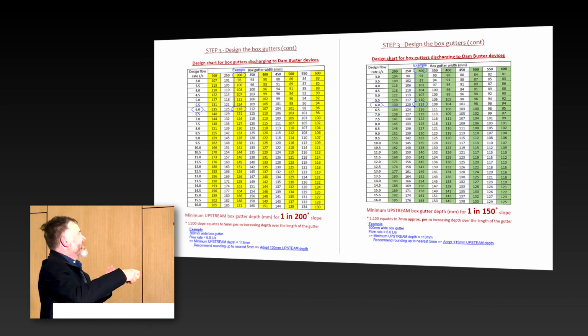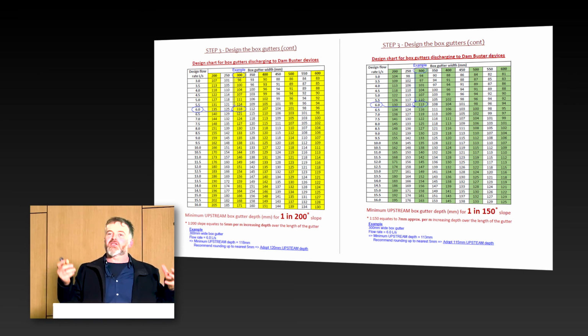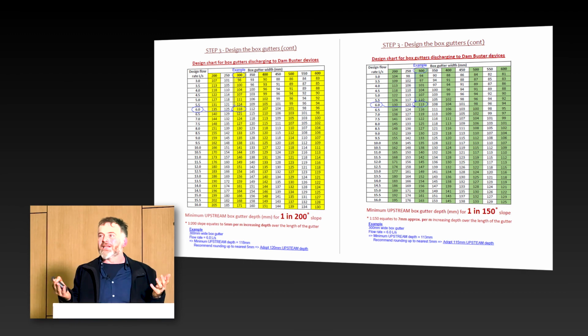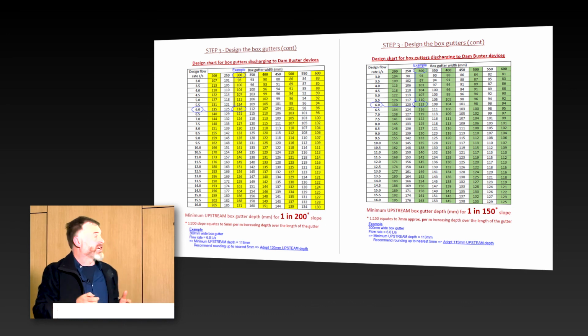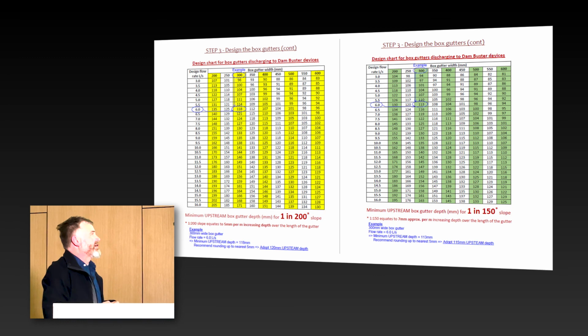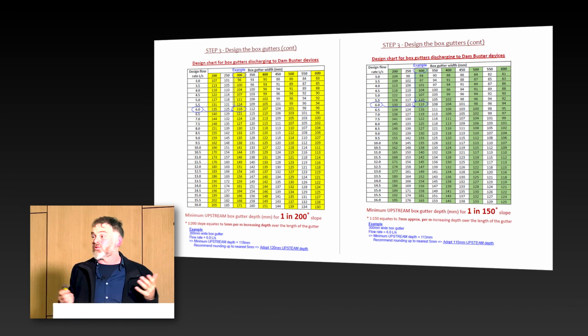And so, this is how you can work out how big your box gutter section is. Now, those charts are just the Australian standards made easier to read, okay? So you don't have to fiddle around with a whole bunch of calculations. These things are available on our website. You guys have got them in the handout there. So it's a really good way to go. There's a 1 in 150 version of it, same sort of thing, and there are examples of how that works. So go through, have a good look at this stuff, and you'll find that sizing box gutters becomes really easy once you know what the minimum upstream depth is.